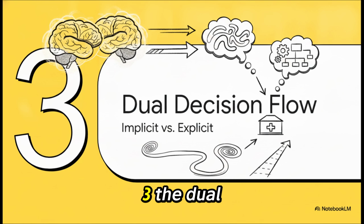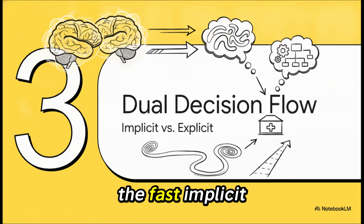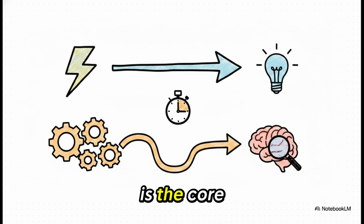So, having seen the physical rewiring, we can now explore how this operates in the clinic. Welcome to Section 3, the dual decision flow, the fast implicit and slow explicit pathways. This right here is the core mechanic of expert reasoning. It's a double flux or dual flow system.